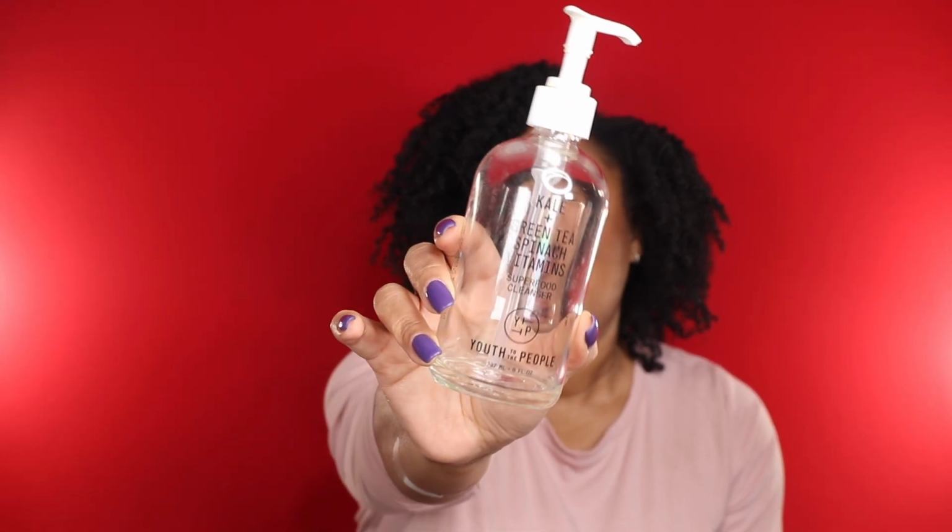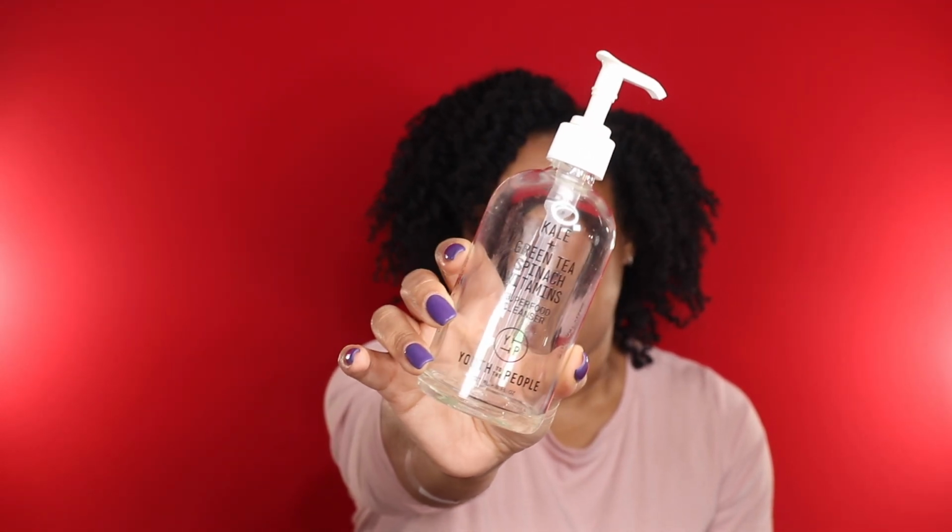Also finished up one of my favorite cleansers. This is the Youth to the People Kale and Green Tea Spinach Vitamin Superfood Cleanser, and this is the big daddy that they sent me in PR previously. You all already know how we feel about this cleanser on this channel. This is just one of those cleansers that gives you a deep clean without leaving your face feeling stripped and dry. Absolutely love this. Will definitely be repurchasing, but Youth to the People, if you want to send me another one, you know what I'm saying, you know the address.